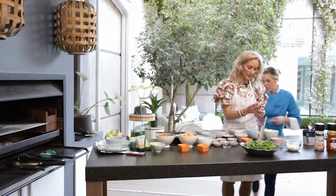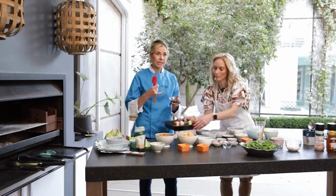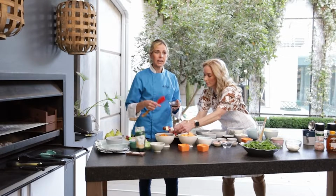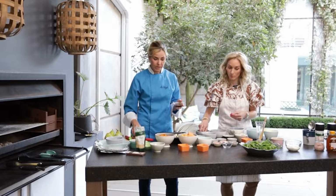Trying to get as many halloumi pieces on as I possibly can. So Lifestyle Foods have got a barbecue sauce, which is really nice. It's a little bit more healthy. A lot of the other barbecue sauces that you can buy are packed full of sugar and preservatives. So this is a better alternative.